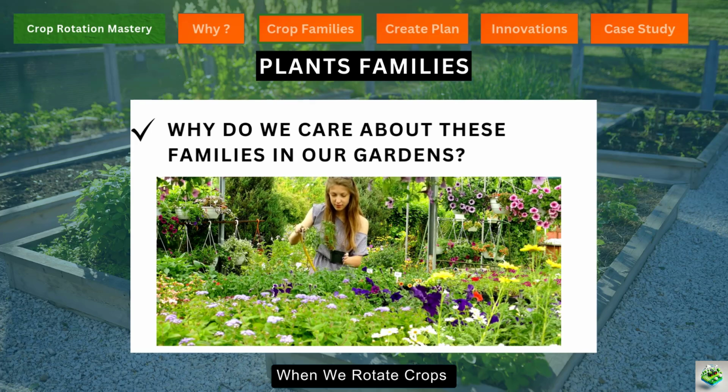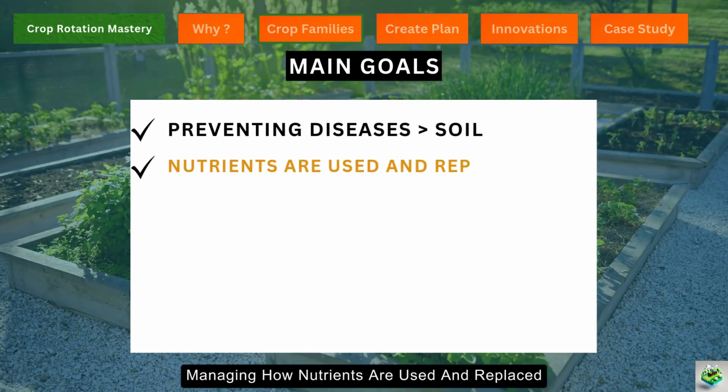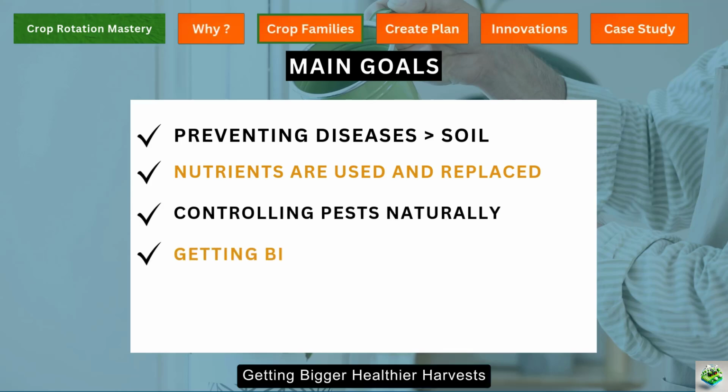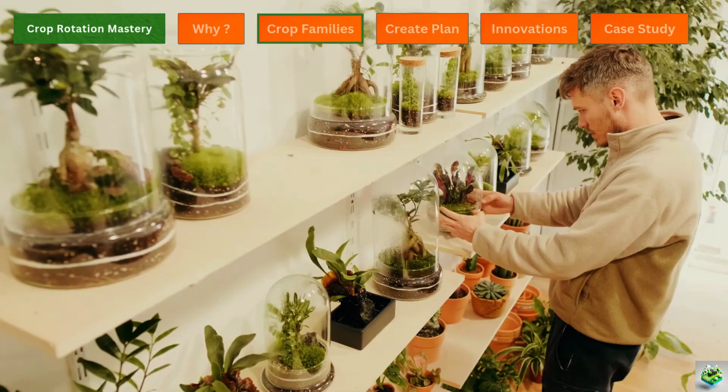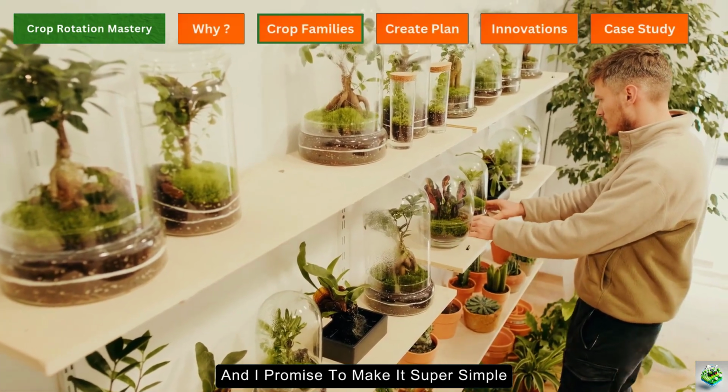When we rotate crops, our main goals are preventing diseases from building up in the soil, managing how nutrients are used and replaced, controlling pests naturally, and getting bigger, healthier harvests. Now, let's meet these plant families, and I promise to make it super simple.